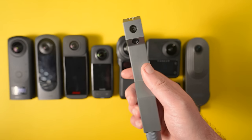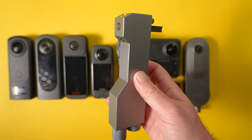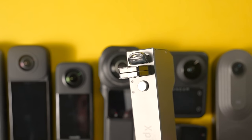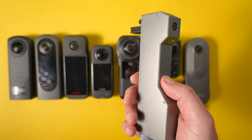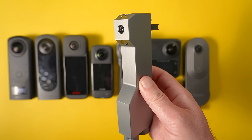While the X-Phase Scan doesn't have any protruding lenses or a screen, which I guess technically means it's less fragile, it does have this USB and Wi-Fi dongle at the back, and the overall shape is just weird. I don't know how to rate it. It's kind of like the Tesla Cybertruck of 360 cameras. So I guess I'd say it's not pretty and it's also not fragile.